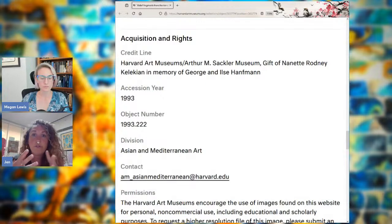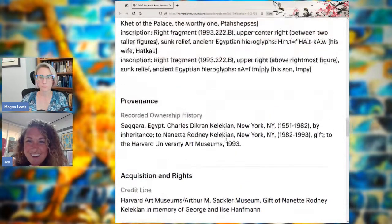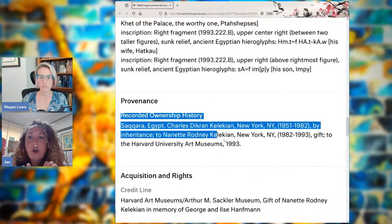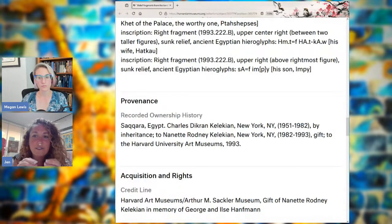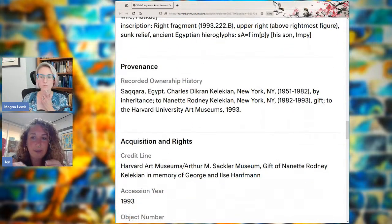And so most museums don't put the whole provenance line. If you scroll up, you'll see the provenance line is somewhere in there. There it is. They don't put it in the label. And the way it normally looks is just like that. It's like these strings of text separated by semicolons. And it's actually really hard to parse. So instead of just leaving it that way in the label, we made a narrative out of it.